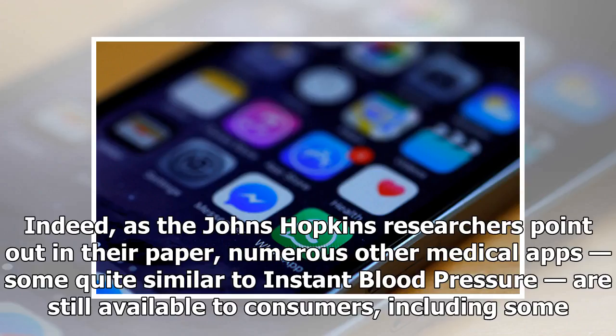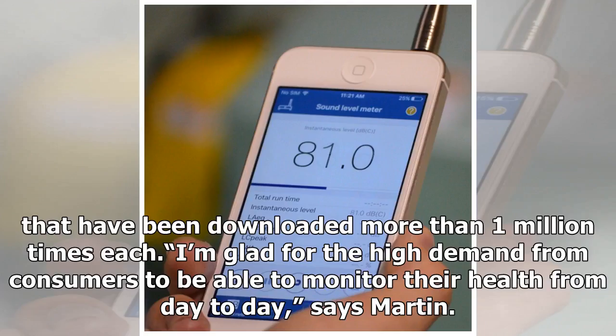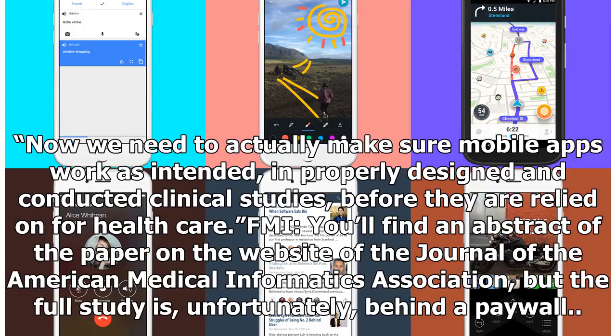Indeed, as the Johns Hopkins researchers point out in their paper, numerous other medical apps, some quite similar to Instant Blood Pressure, are still available to consumers, including some that have been downloaded more than 1 million times each. "I'm glad for the high demand from consumers to be able to monitor their health from day to day," says Martin. "Now, we need to actually make sure mobile apps work as intended, and properly designed and conducted clinical studies, before they are relied on for healthcare."